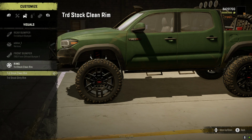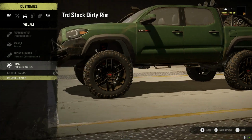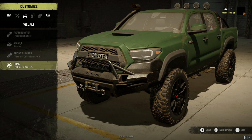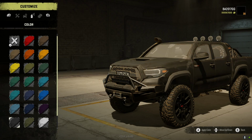You can tell the rest of the textures on the truck have a clean and dirty scheme to them. This is the same situation with the rim. You can have a clean rim or dirty rim. So we're going to pick the clean rim because, well, that's what I like the most right now. All the paint schemes are just brilliant as well.